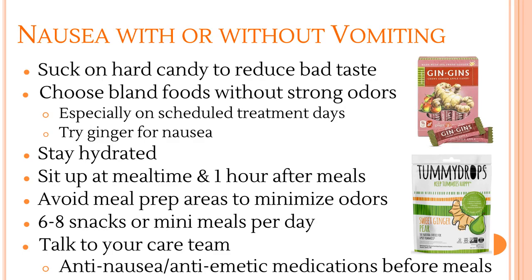Start with small portions of bland, solid foods such as applesauce, dry cereal, crackers, dry toast, and bananas. Start slow and gradually advance your diet, aiming to eat 6 to 8 small snacks per day. Some find that keeping a food journal of foods they tolerate or do not tolerate helps them select more tolerated foods when they are not feeling well. If you are experiencing nausea or vomiting, talk with your cancer care team. There are medications that can help manage your symptoms.